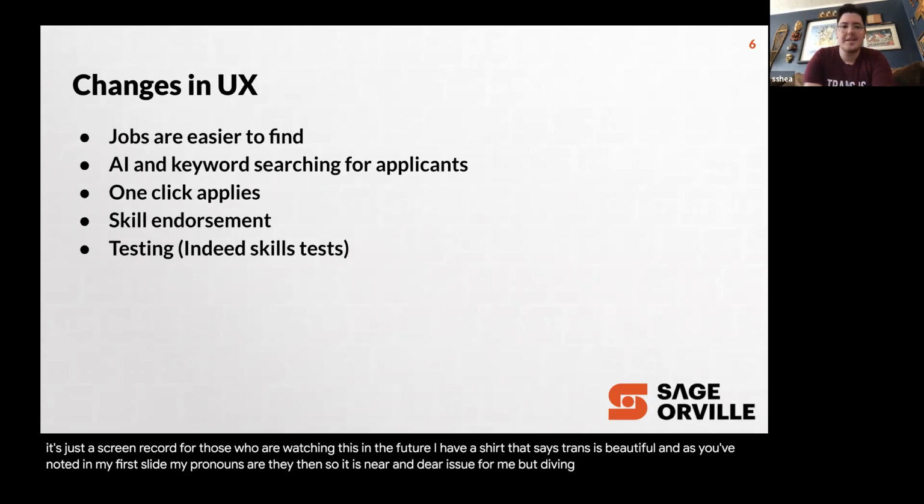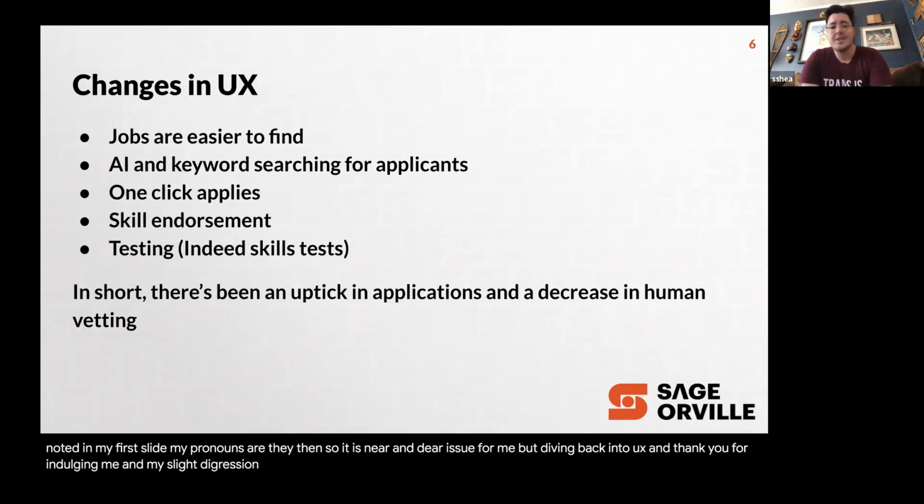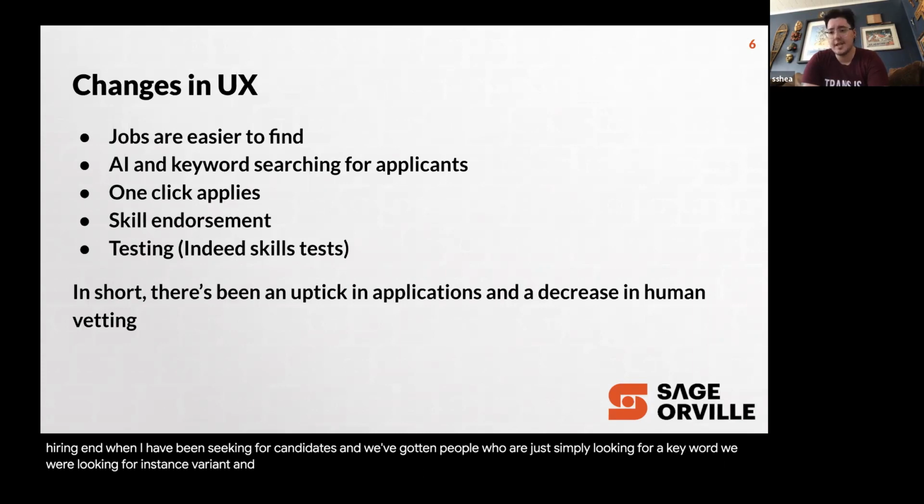But diving back into UX, and thank you for indulging me in my slight digression. In short, there's been an uptick of applications and a decrease in human vetting. On the hiring end, when I have been seeking candidates, we've gotten people who are just simply looking for a keyword. We were looking, for instance, for an entry-level database manager for doing a lot of manual typing of content, vetting new enrollees for our program, doing a lot of entry-level database work.